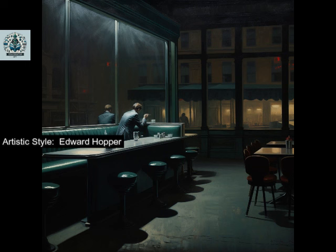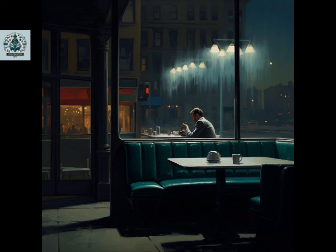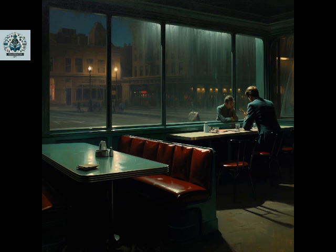Edward Hopper's artistic style is notably characterized by its depiction of modern American life, often infused with a sense of solitude and introspection. His paintings typically feature urban settings, isolated figures, and a stark contrast between interior and exterior spaces. Hopper's use of lighting, composition, and color palette skillfully captures moods of contemplation and urban alienation, making his works emblematic of the American experience in the 20th century.